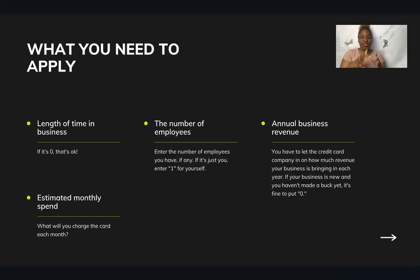Make sure, guys, when you apply for a business credit card, that you are truthful. Do not say anything that is iffy or anything that's a lie. Just be 100% truthful. I promise you could still get a card. Then your annual business revenue, even if it's zero, if it was $2, if it was $5, if it was $10, just put that down.